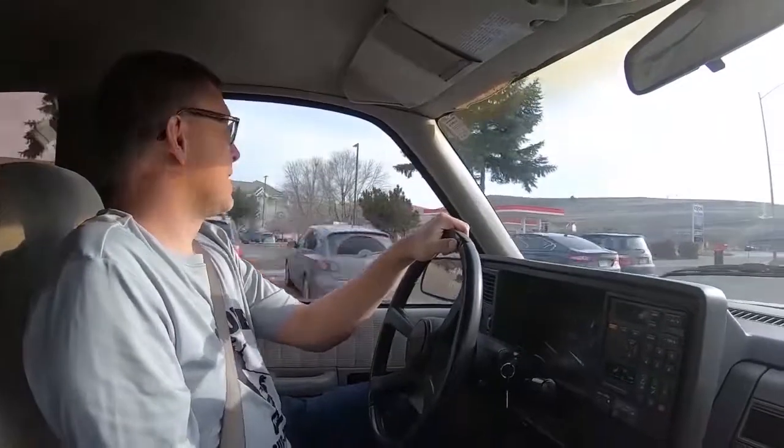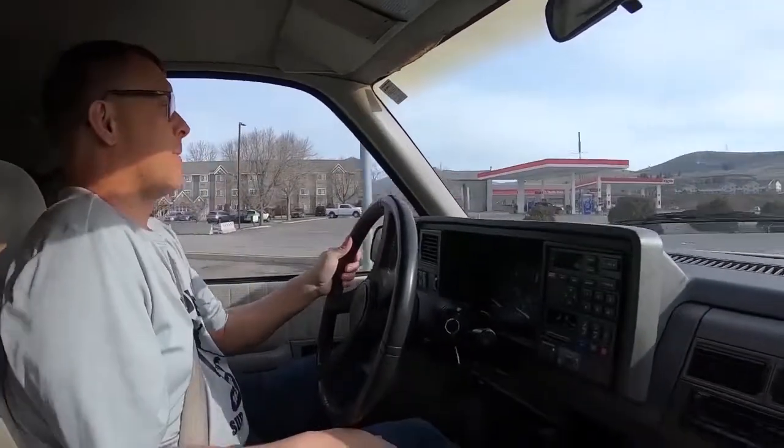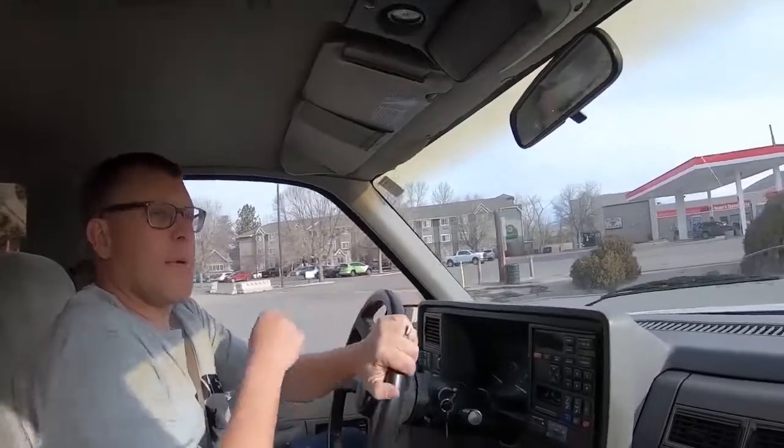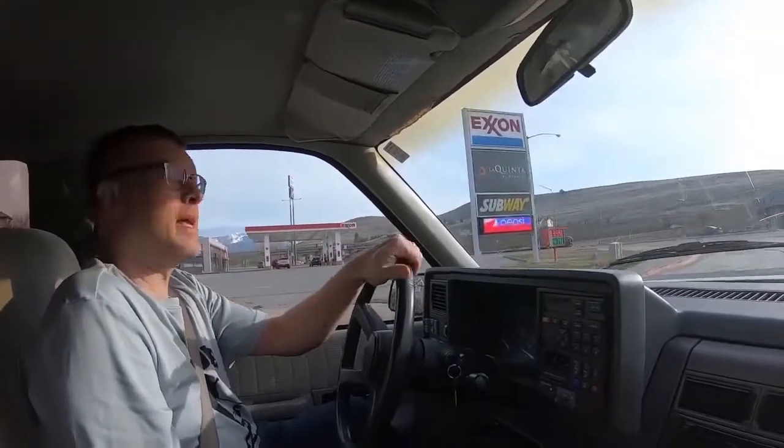Well, we're off on our second day from Missoula, Montana towards home. Decided not to try to push it all the way home today. We wouldn't have been home till 1 or 2 in the morning, and that's probably pushing this thing a little bit too hard. So we're gonna go as far as Dickinson, North Dakota, possibly.